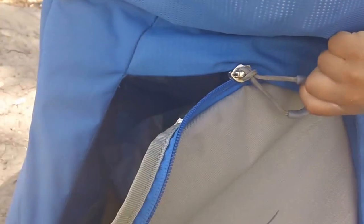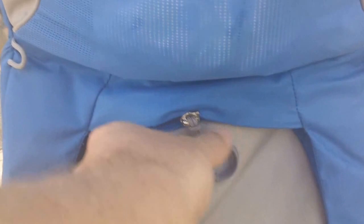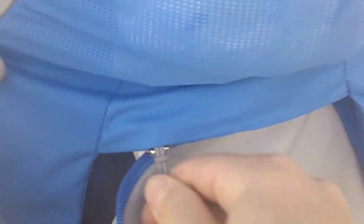That is my biggest complaint about the Osprey Poco Plus carrier, is that this pouch is convenient, but the zipper always gets stuck in this flap here. It's kind of a pain to get it out. Oh, that was easy. Yeah, let's go.